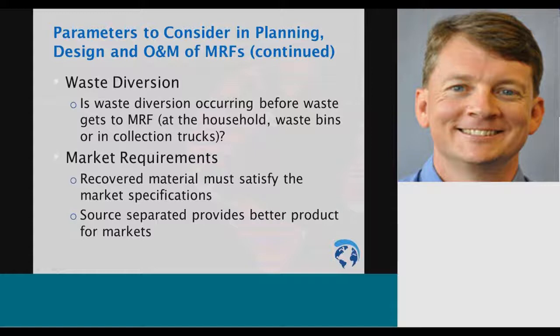So trying to identify what type of waste diversion is occurring before it even hits a truck that heads to your facility is important as well, because you may be able to start to recapture some of that with your facility. And if you target those materials with advertising and all that, you may be able to pick up those materials and add them to your stream of materials that you're handling.